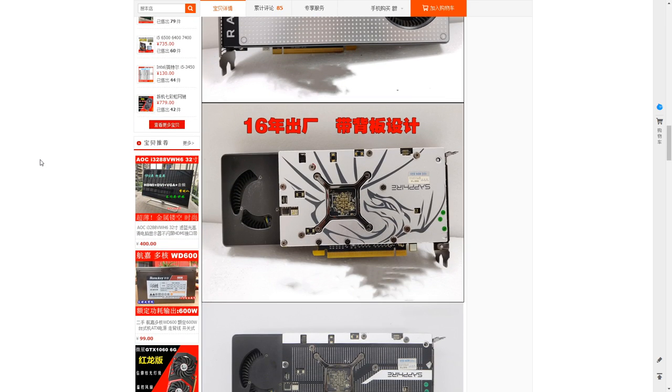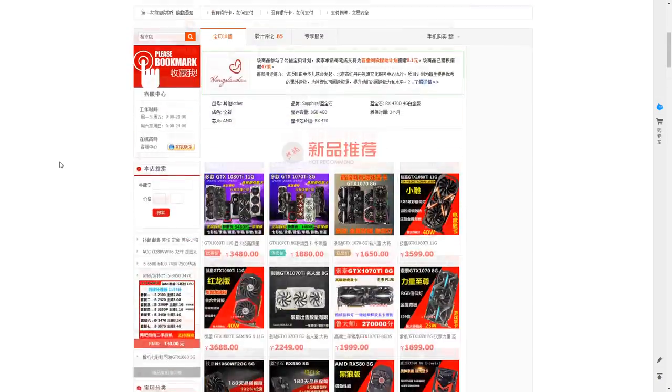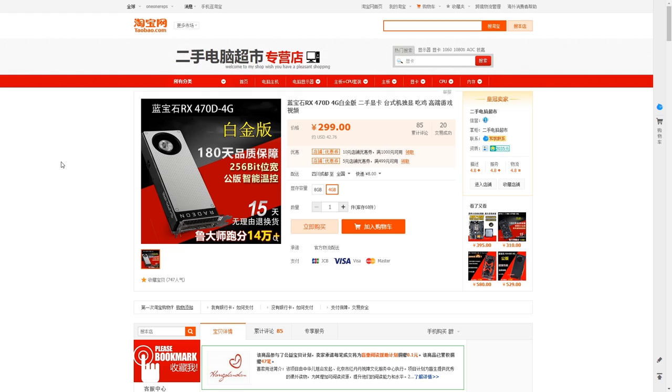So if you're looking to build a second computer that you can maybe bring along in a small ITX build, which we will get into later, then this is a perfect store for you, because you can build a machine that will play most games fine for very little money.